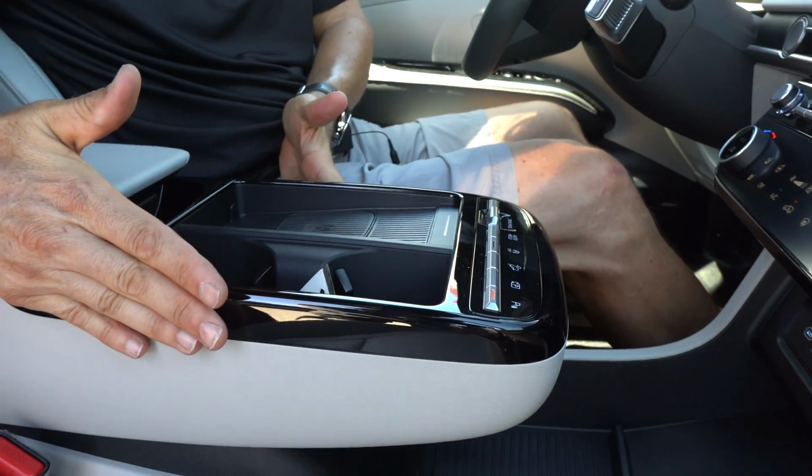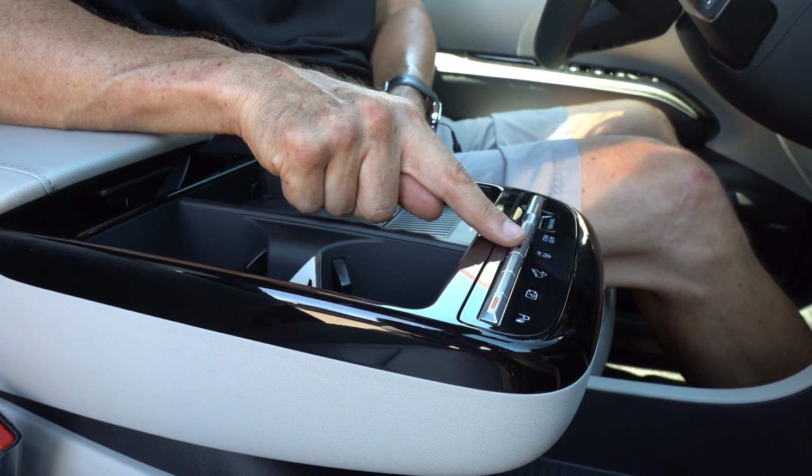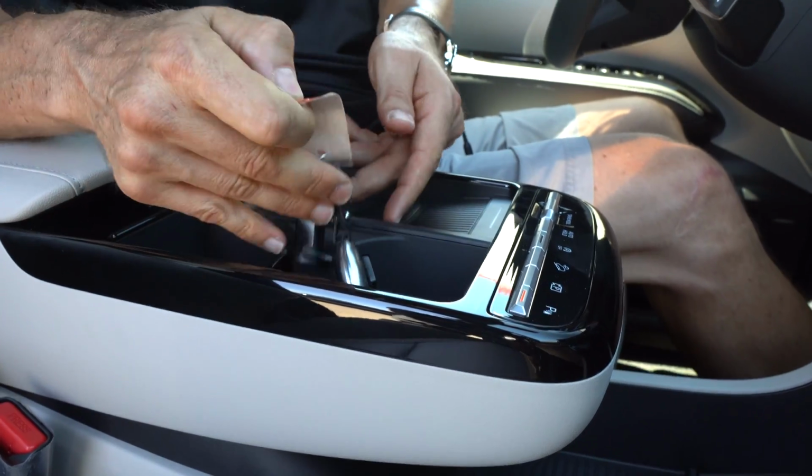Love the way this extends out. You got your drive modes. You shut off that pesky auto start-stop feature, hill descent control, wireless charging. Look how perfect that is. Perfectly placed, 2 cup holders.